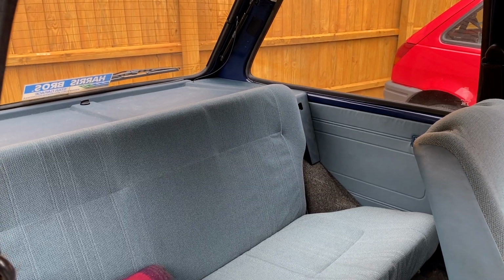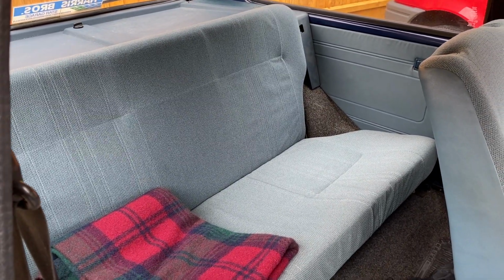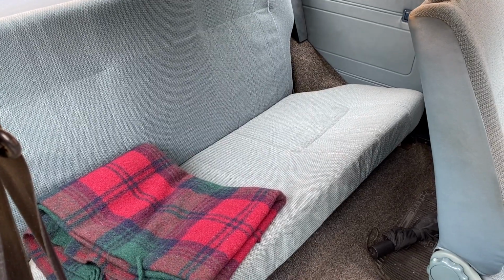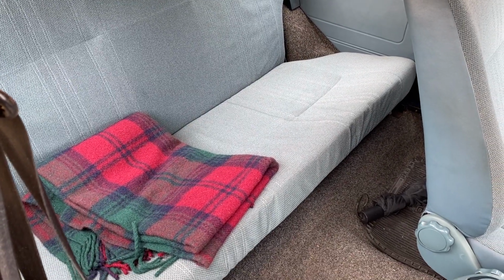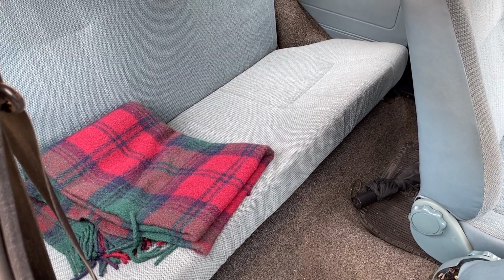Rear passenger room in the Metro is pretty decent, considering how tiny the car is, but that's because it's quite cleverly designed. It makes you sit much more upright than other cars. No seat belts, of course, because it's the early 80s and it was not yet a legal requirement.